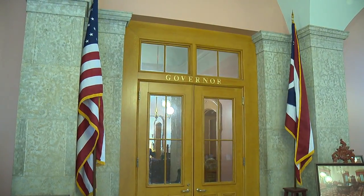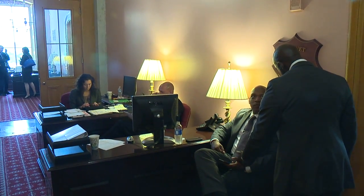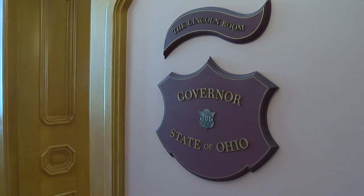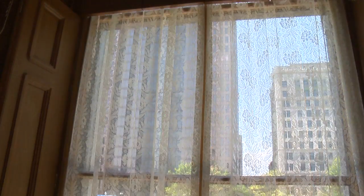This is still the office of the Governor of Ohio, but now it's used only for ceremonial purposes, and our current governor, John Kasich, was kind enough to show us around and explain some of the history associated with this office.